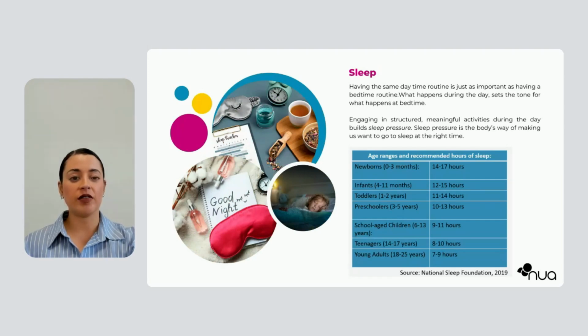Sleep. Having the same daytime routine is just as important as having a bedtime routine. What happens during the day sets the tone for what happens at bedtime. Engaging in structured, meaningful activities during the day builds sleep pressure. Sleep pressure is the body's way of making us want to go to sleep at the right time. Below is a table detailing age ranges and recommended hours of sleep from the National Sleep Foundation.